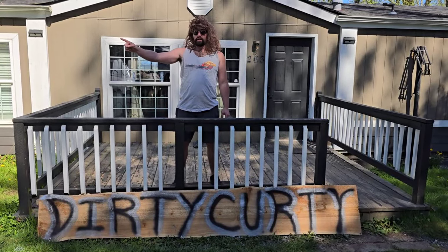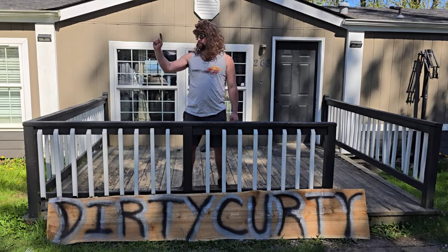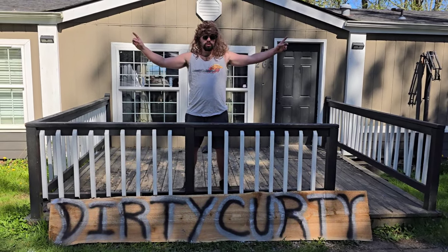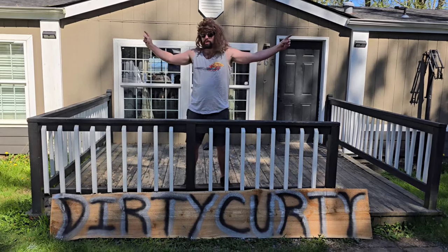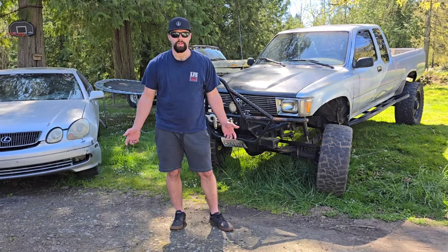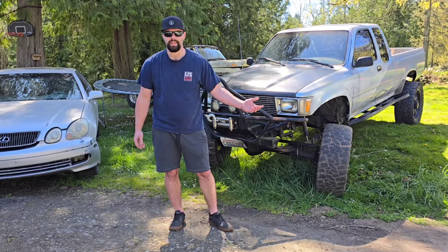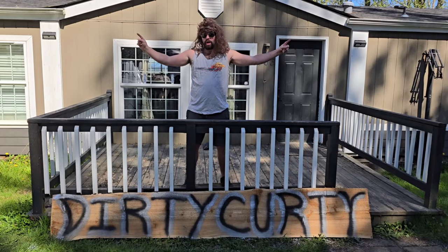Lot number 1954 is a '55 Buick. Do I have any bidders? We'll start the bidding at $3 million. $3 million. Anybody? $3 million? Is this guy freaking crazy? $3 million for that thing? Going once, going twice, sold!